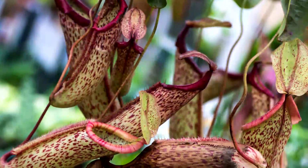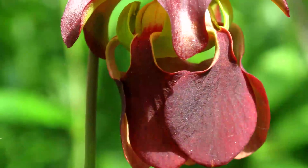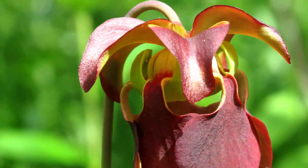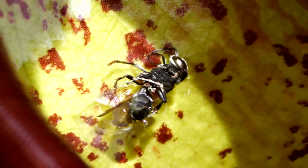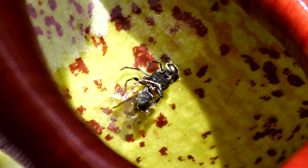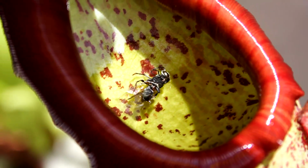This is a pitcher plant. Pitcher plants have a pitcher or cup-shaped leaf that is filled with a slippery, sweet-smelling juice. Insects are attracted to the smell. When they come to take a sip, they fall into the pitcher and cannot get out. Then the plant uses the insects for food.